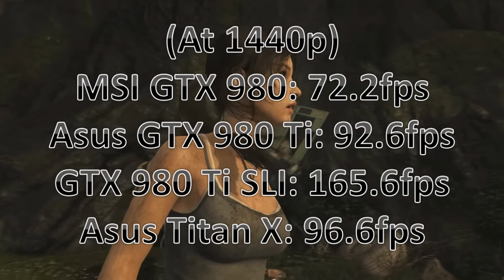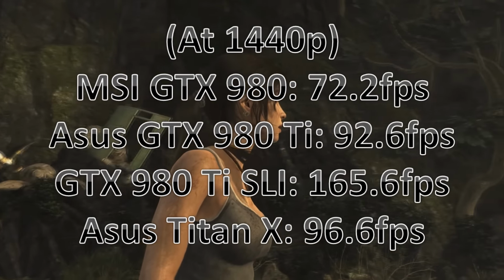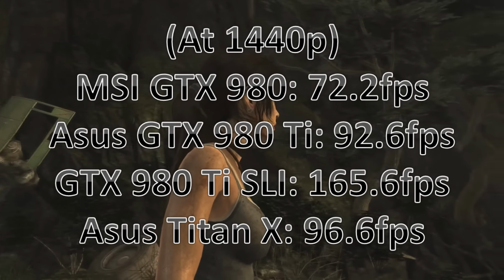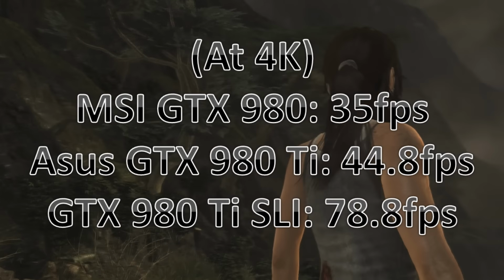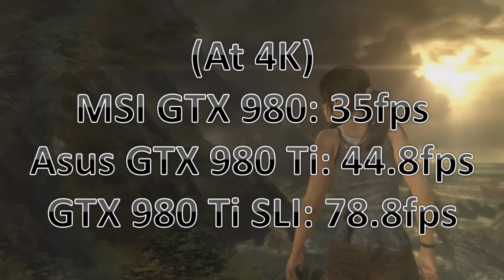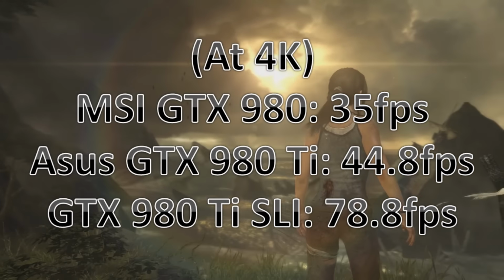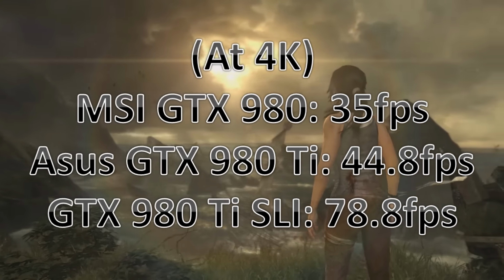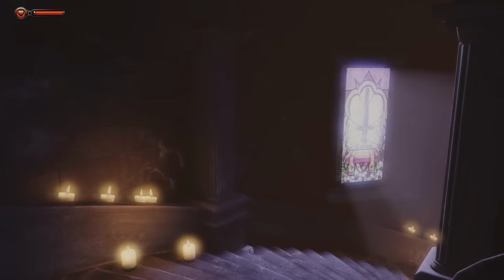You see the 980 Ti does a really solid job. It absolutely blows the 980 out of the water, and is very close to the Titan X, only 4 frames in it. Now at 4K, unfortunately I didn't do the Titan X testing, but you can see between the other cards, it does a really solid job there, beating out the 980 again, although it does bring them a bit closer.